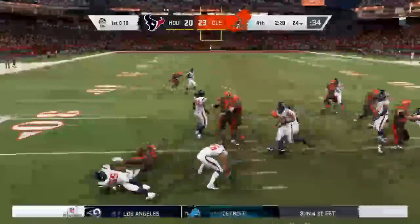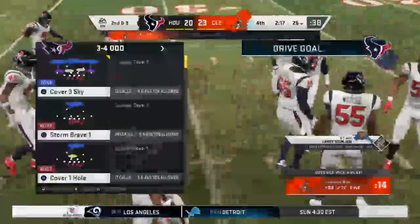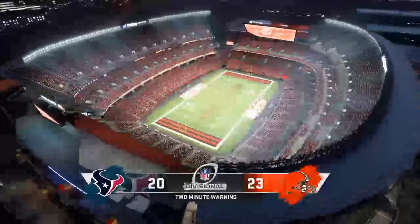I'm with you on that one. I like where your head is. I like the way you're thinking because you're exactly right. Trying to sit on a lead and play that way, that doesn't work too well for most teams. Run your offense. Run what you do best.